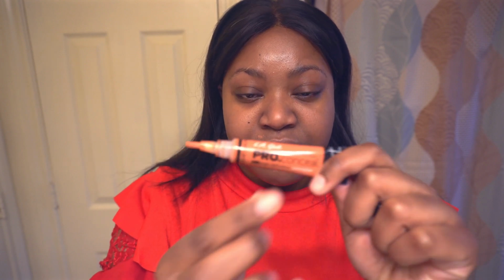The next thing I'm going in with is this LA Girl Pro Concealer in orange. This is a color corrector and I use it just around the areas that I feel like are a little bit darker. One thing I'll say is that a lot of color correcting is color theory, right? So if you have darkness, then you want to use an orange tone or a peach tone. If you're lighter skin, peach. If you're dark skin like me, you want to use a nice orange. And the tone of orange is also important as well. I just use this because it works really well for me and it's super affordable. I think it's like $4.